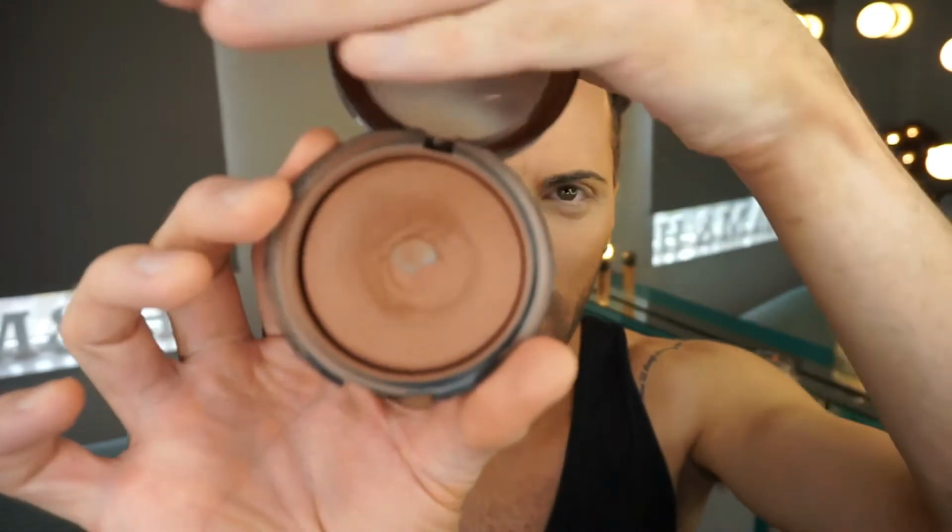So now to go on, I want the warmth, I want that summer warmth to the skin. So I'm going to go in with the Makeup Forever, and excuse the mess of this, it's used to death. The Makeup Forever Pro Bronze Fusion, which is their bronzer, in shade 30M.